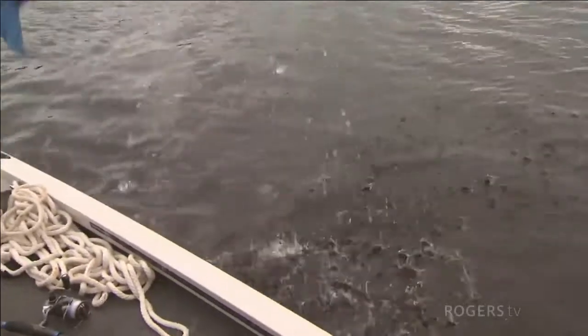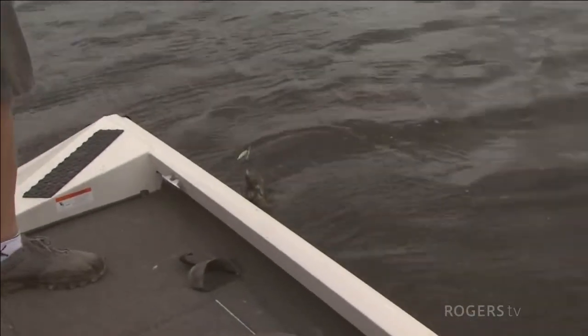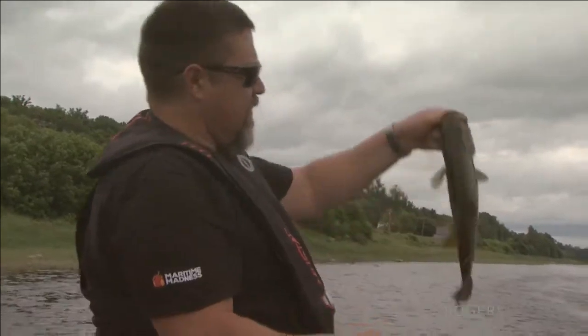There you go, buddy. Nice fish he's got there. Nice colors. He's got stripes. Come here. Oh, he's heavy. Ooh, is he ever heavy? Come here, bud. Yeah, that's a solid fish right there. He's a heavy fish.